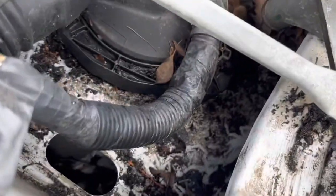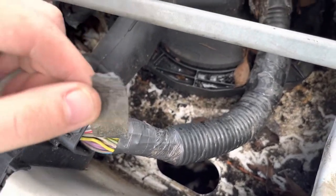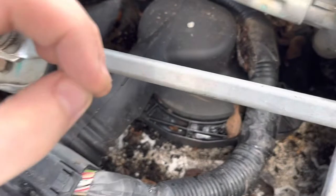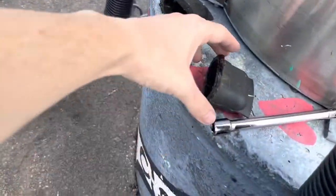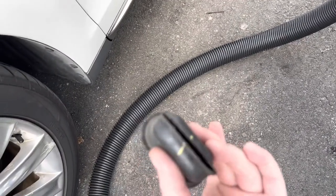Alrighty, so I got most of it out. I don't know if you can see these big holes. That's where the drain water is actually supposed to drain through. So that's what was completely clogged on both sides. They have these little rubber things, and these rubber things were completely closed. If you look at the opening at the bottom, it's tiny.